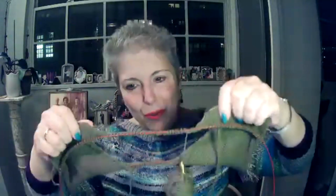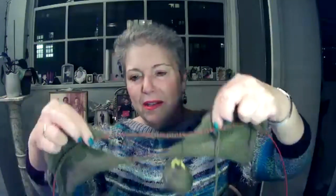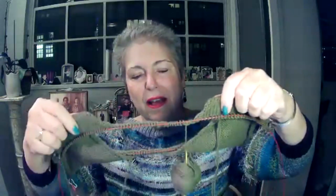Again, two separate pieces, increasing as I went, just a little bit. It's going to be higher in the back than it is in the front. And when I got down to that point where I thought I had a big enough opening, I cast on stitches to connect the two, and I'll continue there as well, knitting down.